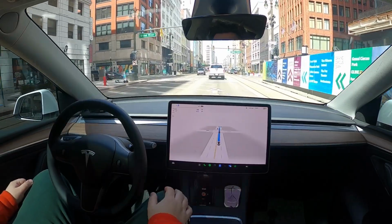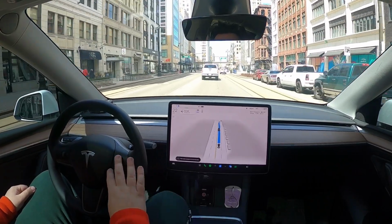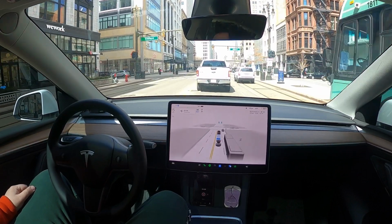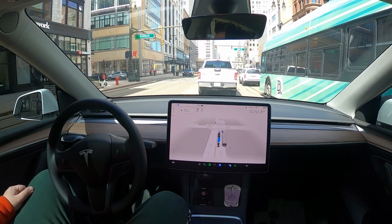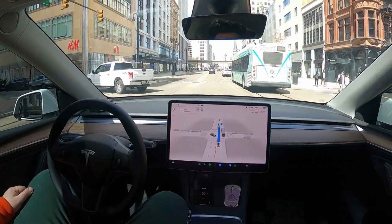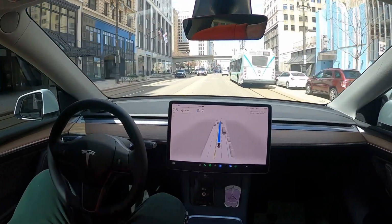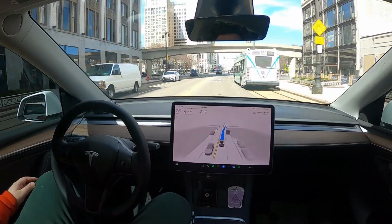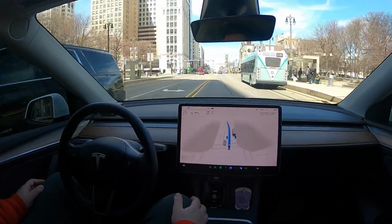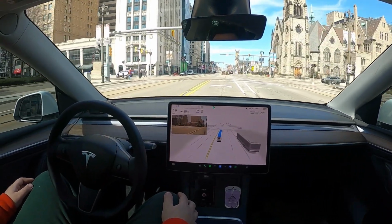All right, so it's not here. It's, I believe, the next one up. Not bad, not bad. Nice acceleration. Okay, I don't believe it's here. Yep, it was the next one onto Adams. Good. Nice, smooth.